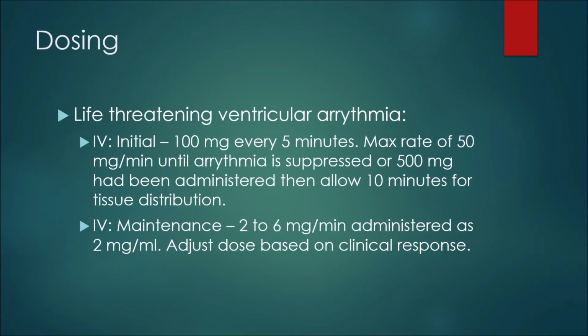Now for dosing with Procainamide. In the treatment of life-threatening ventricular arrhythmia, when the medication is used intravenously, the initial dose would be 100 milligrams every 5 minutes. There would be a maximum rate of 50 milligrams per minute until the arrhythmia is suppressed or 500 milligrams had been administered. Then you would allow 10 minutes for tissue distribution.